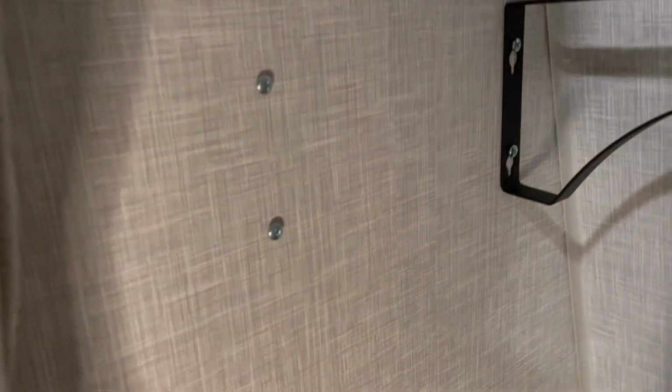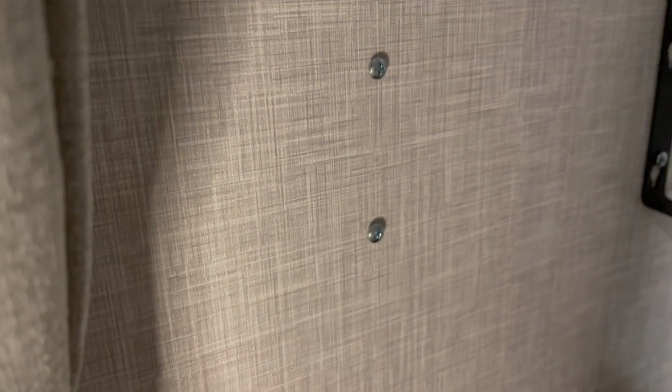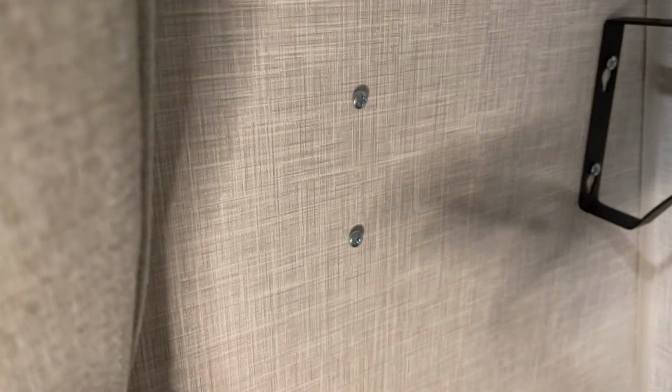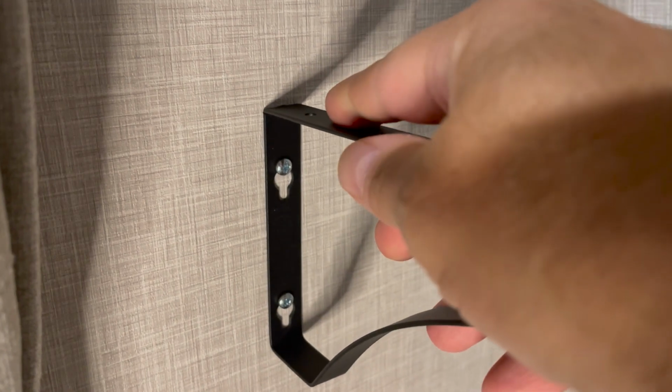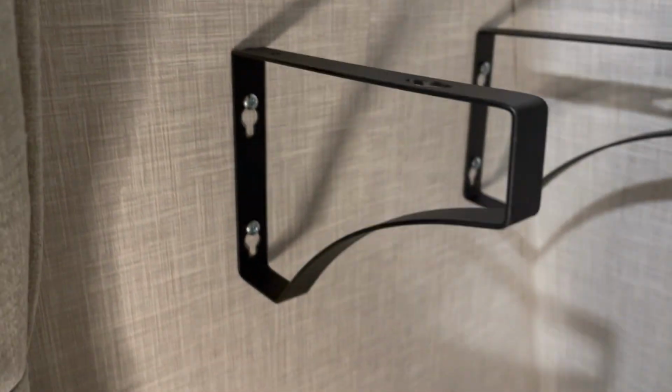I also wanted to add a small shelf to put our phone on at night when we have the bed open. So this is something that I can remove when we're driving down the road and we're packing up, and it's easy just to put right back in when we're setting up our bunks.